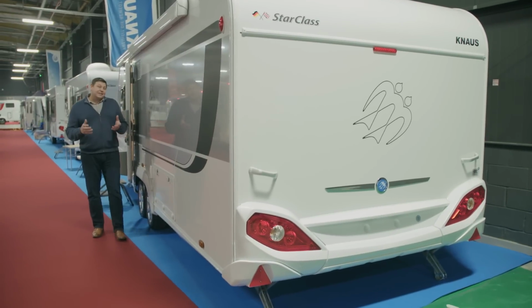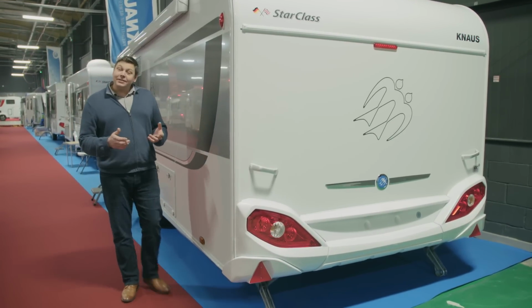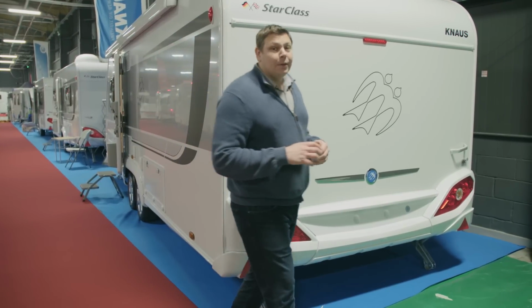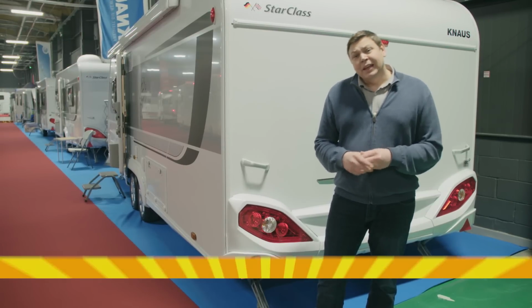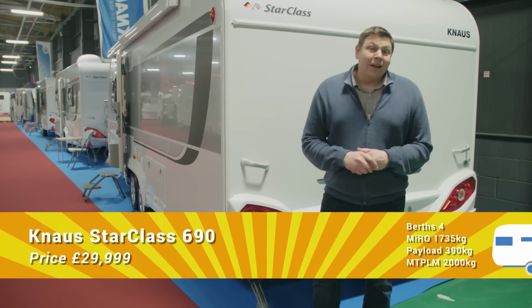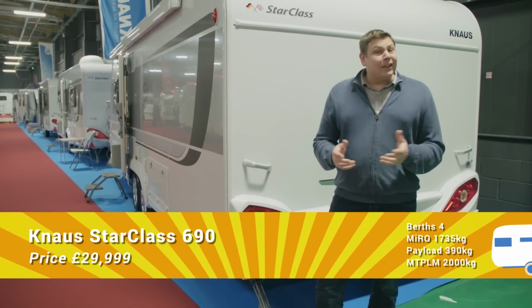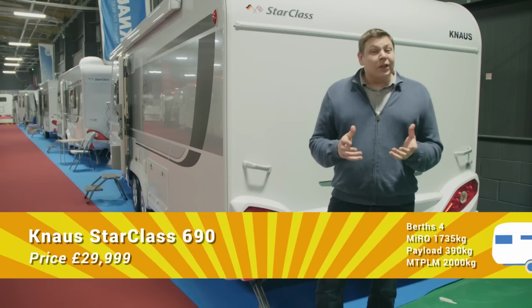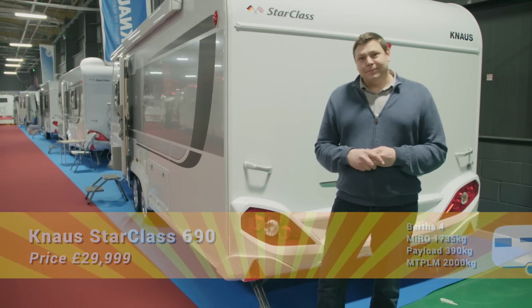The Star Class is clearly aimed at British buyers and their conservative tastes, but it does still have a few quirks, such as the fact that it sits on a BPW chassis rather than the more familiar Alko of most British vans. It's also not a cheap thing, at knocking on 30,000 quid in 690 form. That said, this is always likely to be a niche model, and there's always going to be buyers who appreciate its sense of style and Germanic quality.